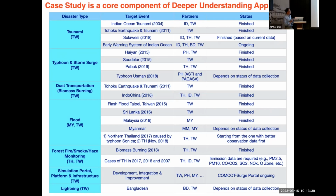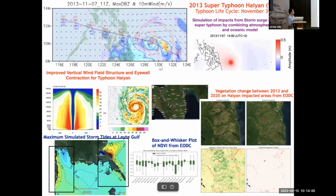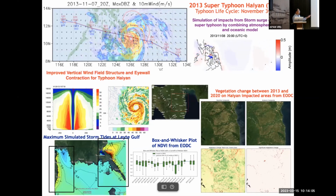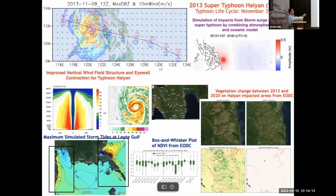So the next stage is to organize and finish the case study and share. And with the improvement of the IWOS structure, that means knowledgeable parameter applications, we can achieve more accurate simulation outcomes.